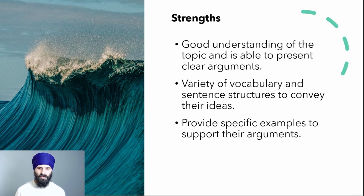It's clear that Alpha has a good understanding of the topic and is able to present clear arguments. Because when you read the essay, she's made some good statements there. The pros and the cons, she's actually made pretty good statements. So of course that's good. Next thing that she did was have a good vocabulary. There is a variety of vocabulary in there. I'll give her that. And of course, she used a lot of sentence structures as well to convey her ideas.